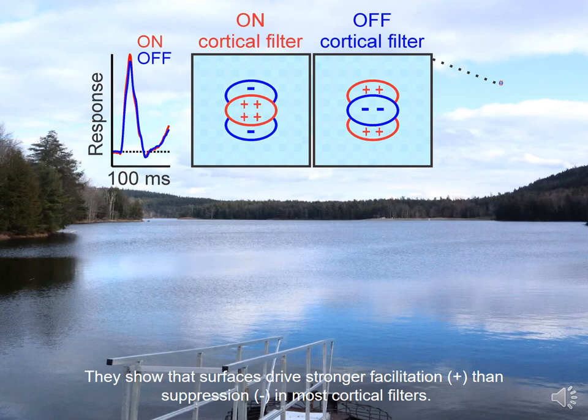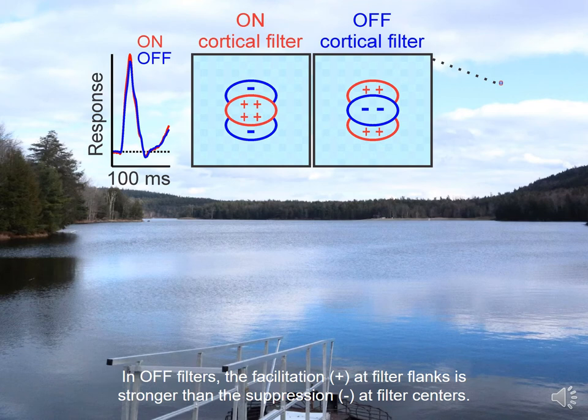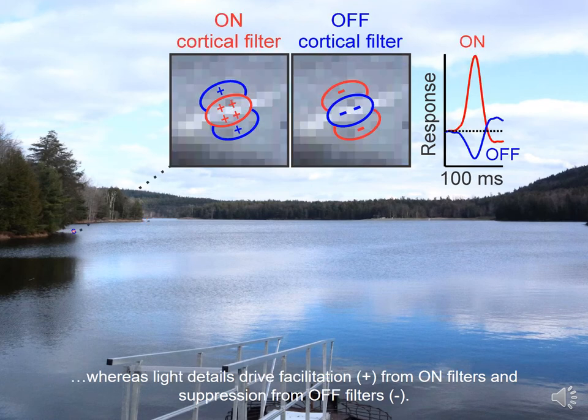They show that surfaces drive a stronger facilitation than suppression in most cortical filters. In on filters, the facilitation at filter centers is stronger than the suppression at filter flanks. In off filters, the facilitation at filter flanks is stronger than the suppression at filter centers. Unlike surfaces, dark details drive facilitation from off filters and suppression from on filters, whereas light details drive facilitation from on filters and suppression from off filters.